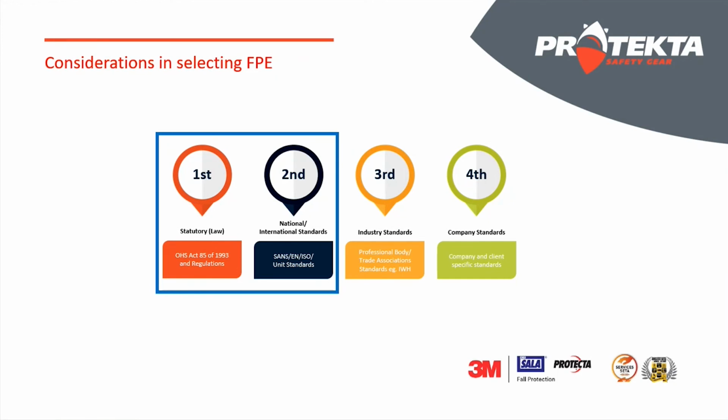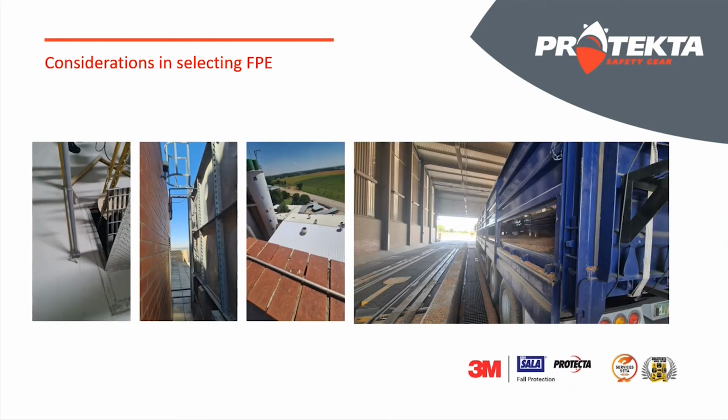So I've given a few photographs there. And I think one of the biggest considerations when selecting fall protection equipment is typically the environment in which you're going to work. There's no generic fall protection equipment that will cater for all four of these environments, as you will see in front of you. The reason is that if you look at environment number one, you will see that it's actually a confined space environment.